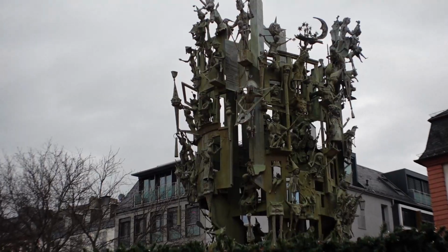So this building behind me, which used to be the old municipality building, has a little story about it. We're standing right here at the Carnival fountain, and from this balcony behind me, the city officials would, still today, every 11th of November at 11 a.m., come out and declare to the all dressed up public that the season of the festivals, also known as the 5th season, has officially begun. So that's kind of cool.